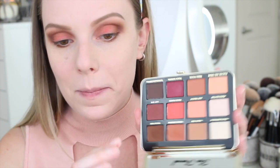So I know I didn't use a ton of the colors in the palette, but I really like the colors that I used. I feel like they blended together very well. The colors are really, really pigmented. I think the color selection is actually pretty good. You got a lot of mid-tone browns that are perfect for crease colors, and you got your pops of color, this purpley color, that pink color. So I'm really glad I got this. I really like the palette.